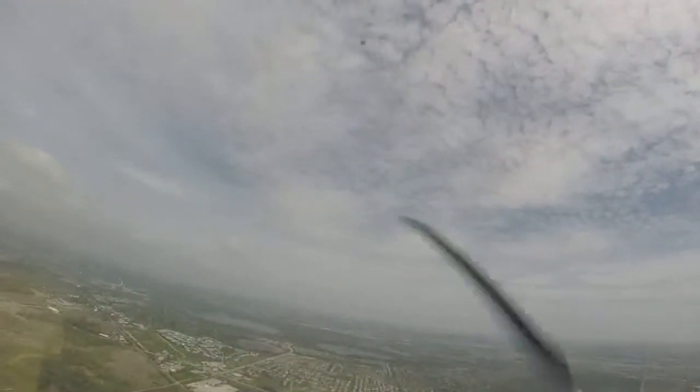Alright, let's try a left turn to west for me, okay? Lift the left wing up for me, to make sure nobody's there. Okay, go for it.